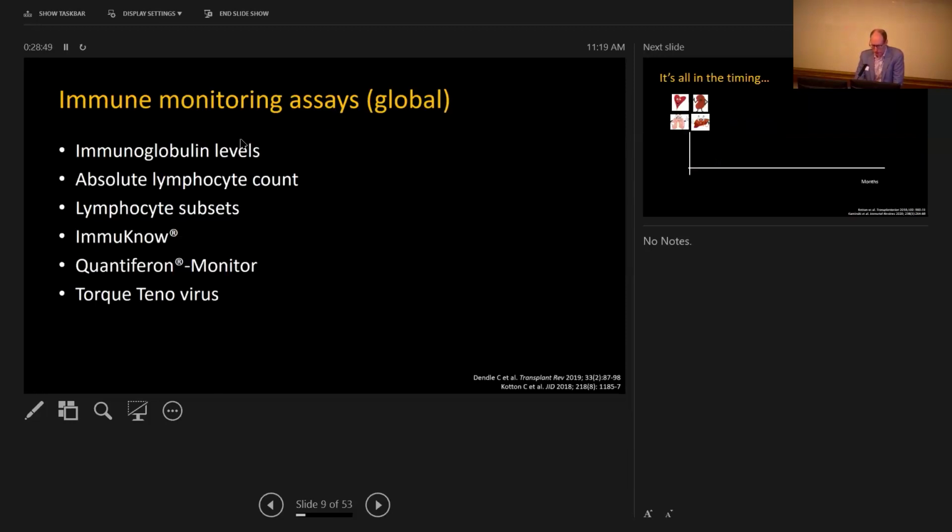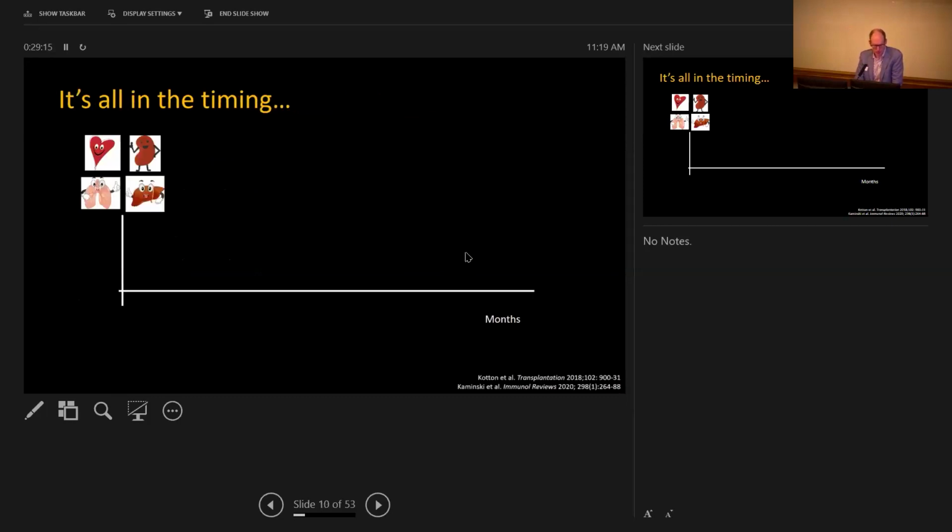You've also got these global immune monitoring assays, and some of these are very old, like immunoglobulin levels. Technically, that's an immune monitoring assay, but not in the sense that we think about now. We've got the absolute lymphocyte count, which is one of my favorite tests, and I'm going to talk about some of the studies we've done with that today. Lymphocyte subsets, and then a few other non-specific immune biomarkers, which are very interesting, but are a topic for another day.